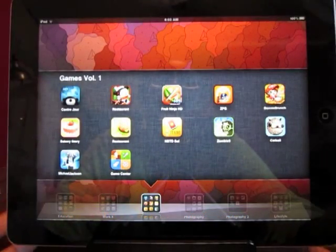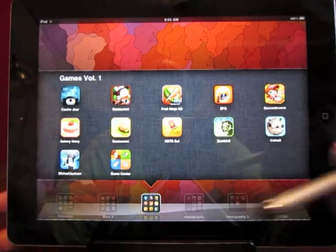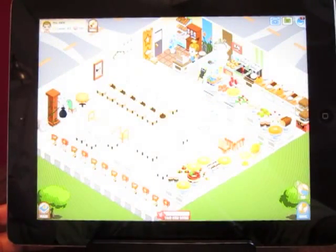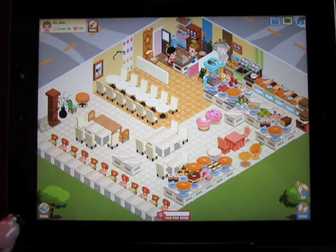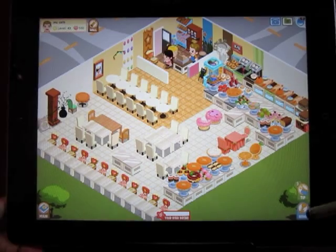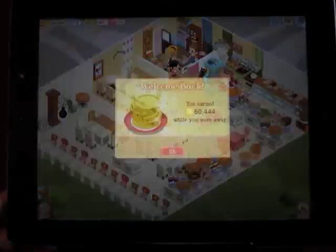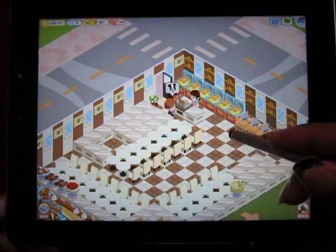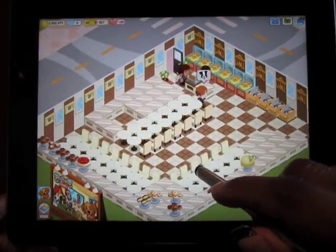Right now I'm going to do a 2-in-1 app review because they're basically the same game. I'm going to talk about Bakery Story and Restaurant Story. I love these two games. They're time management based games and they involve food, which seems to be my favorite type of time management based games. Here's my actual restaurant.